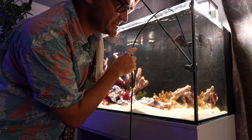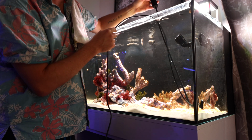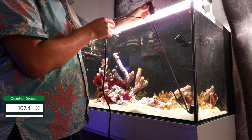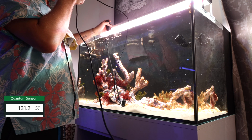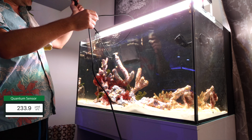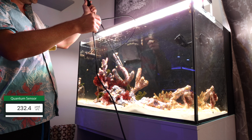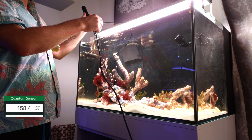All right, let's do the PAR check. Let's just test. I know it's probably fine because Tyler uses these, but I just want to double check to make sure. So let's see here. Start with the corner. The far corner is 107, and these are at 100. Back corner, 82. Middle front, 131, 91, 63. Extreme top here is 228. That's a lot. And here at the base of the rock where most of the macro is, 158.